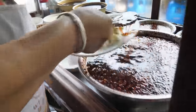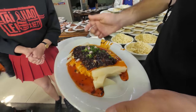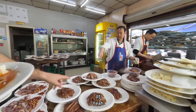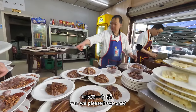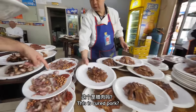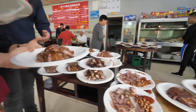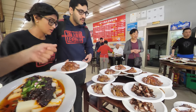This is liang fen, which is mung bean starch jelly, and she's just covering it in chili oil and onion. Oh, xie xie ni. Look at that. This is ya zi, right? Tea smoked duck. Can you take one? Awesome. And then this is la roma. Luro, and then stewed pork. And it's all here. Tons of different home-cooked stir-fried dishes.